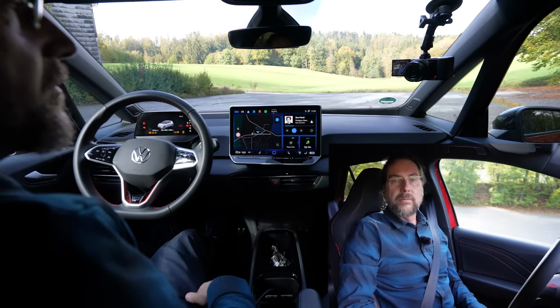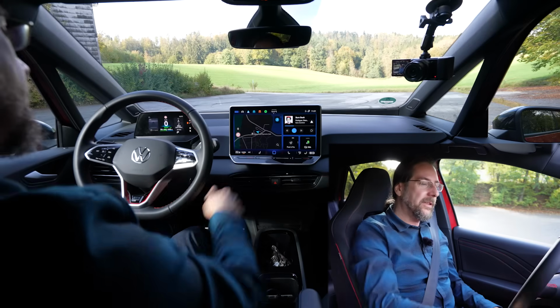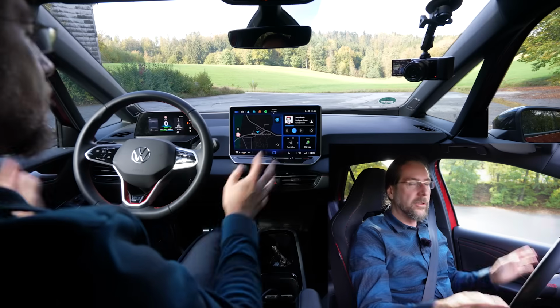Ignition is on with just pressing the brake. That's it. Car is on. I can drive when I put the gear in. And when you put the gear in, you are in D. This is no regen at all, so you're coasting.